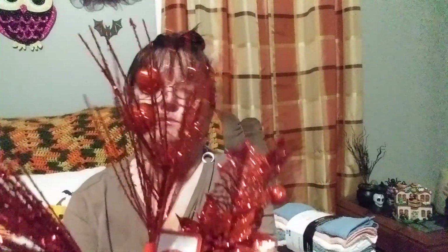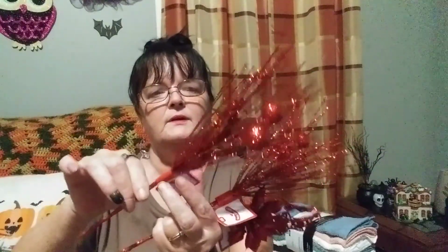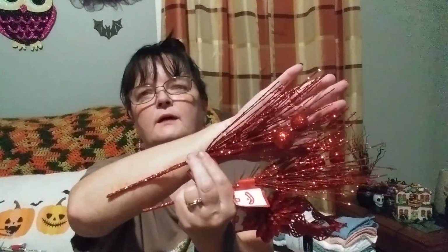And some more of those red ones. And then there's these red ones with the red balls on them. And these are pretty big too. I mean, if you look at it from my hand almost to my elbow long.